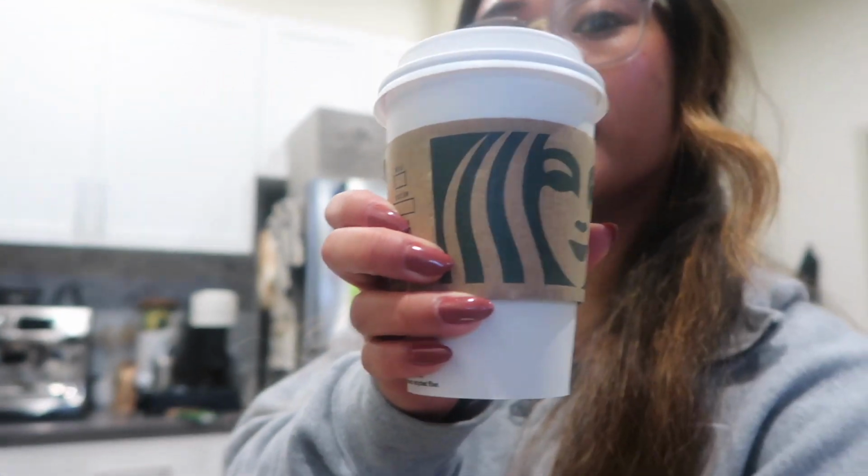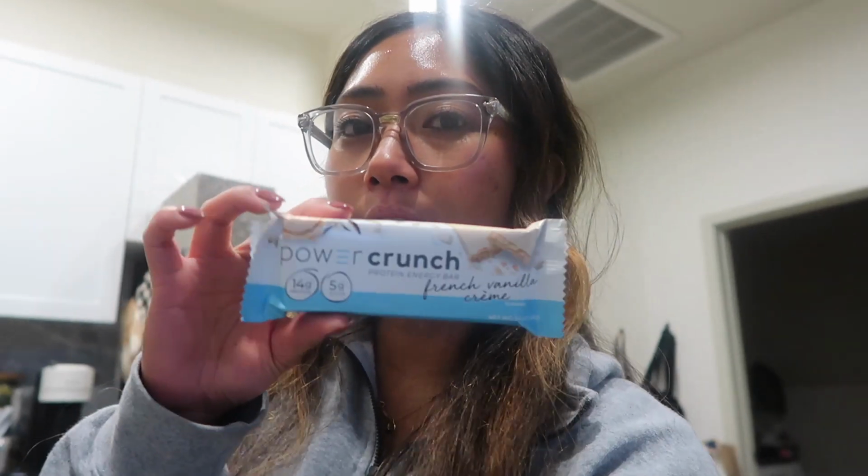So I'm back from the gym. As you saw, I got some Starbucks. It's a latte. Usually I do drink 2 coffees a day. I probably shouldn't, but I have a ton of Starbucks gift cards and I was just craving something sweet. So I got the pistachio latte. I'm so excited that the pistachio latte is back. But I got it hot because it's pretty cold out, and I just was craving a hot drink. And I'm gonna have it with my protein bar.